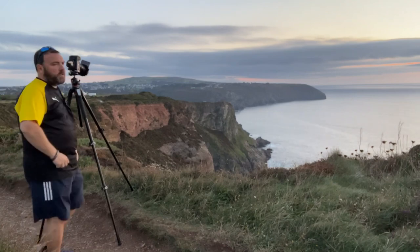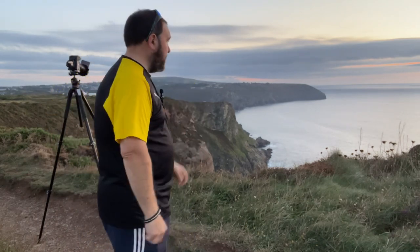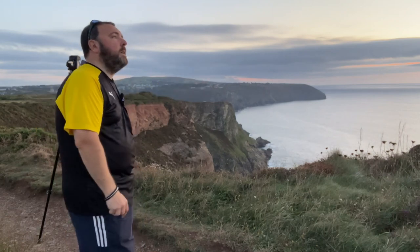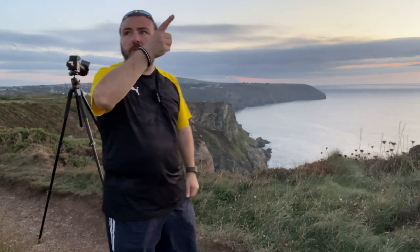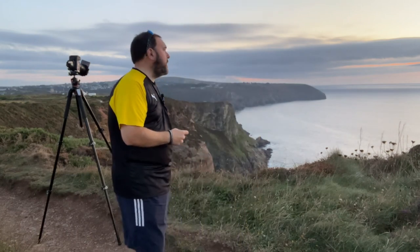But that's giving me some really nice light in that image. It's giving me a nice shape and curve to that bay. And it's just looking really nice, despite the fact that cloud is obviously not going to light up. Although having said that, there are some pinky bits in the sky around, but I don't think it's going to do much more than that, to be perfectly honest with you.